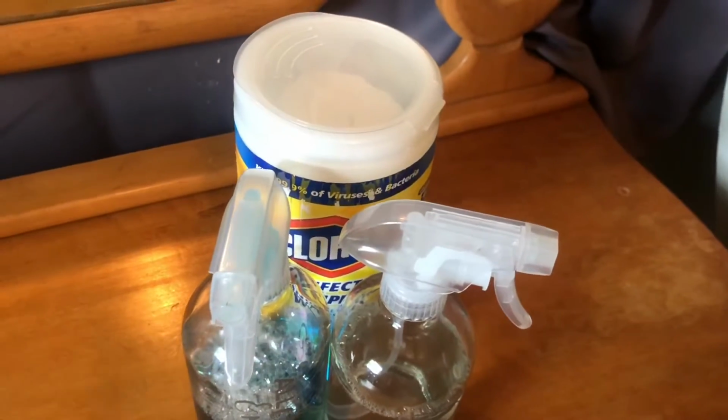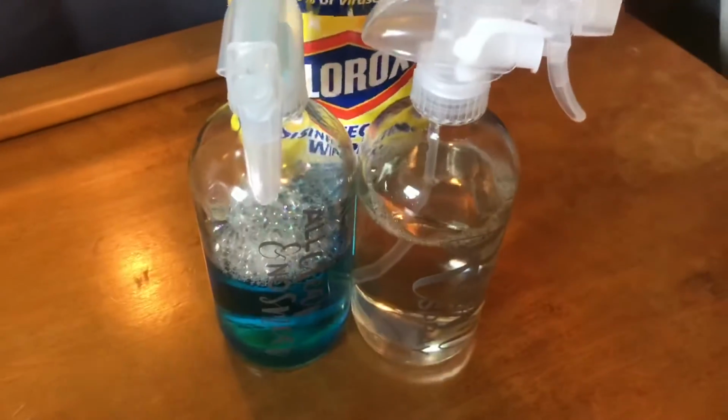Just a quick overview for you guys of what we'll be cleaning with today. We have good old Windex, some room spray, and of course Clorox wipes.